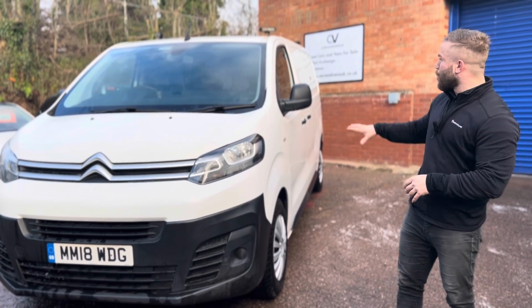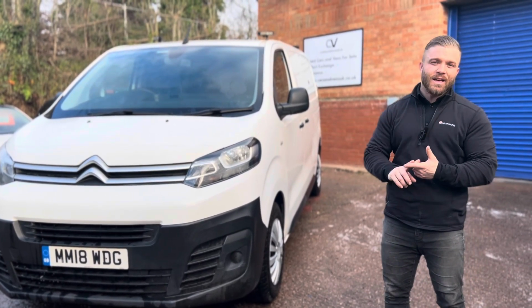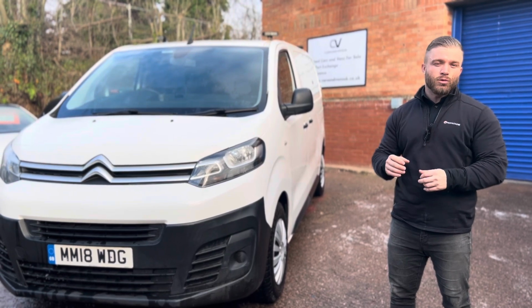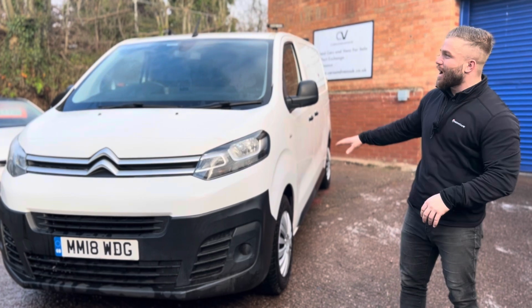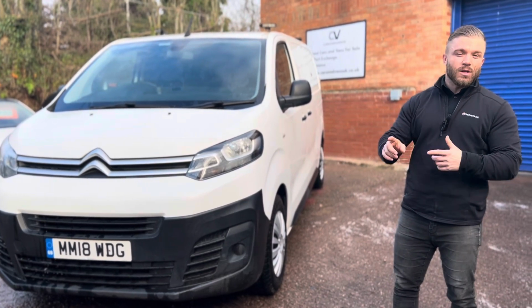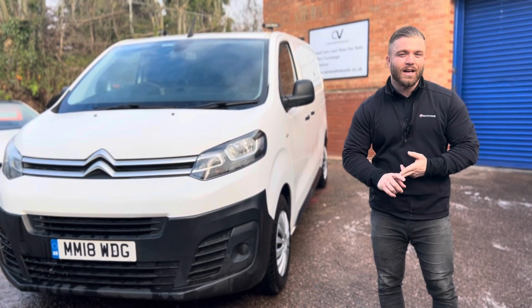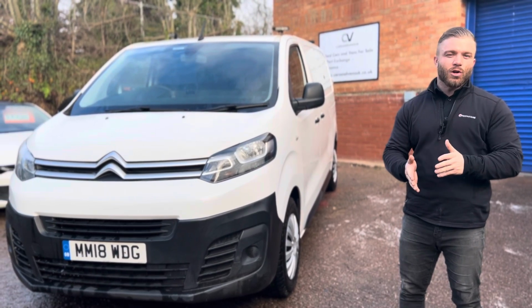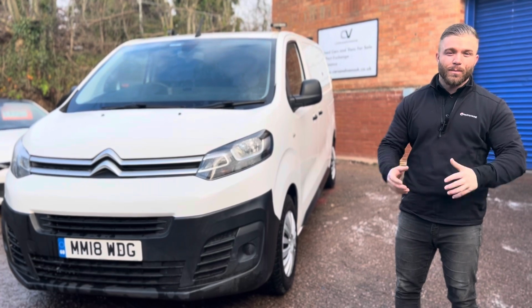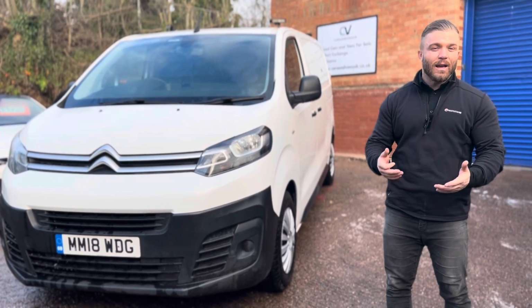for sale. The model we've got behind me is a Citroen Dispatch XS L1 model, 1400, which means it's got the real big payload. So it's got a bigger payload, and it's the 2-litre HDI engine. Across the board, the two engines that run are a 1.6 HDI and a 2-litre HDI. A lot of people do prefer that 2-litre HDI just because it's got a little bit more oomph, a little bit more power, and it'll carry the weight a little bit better.